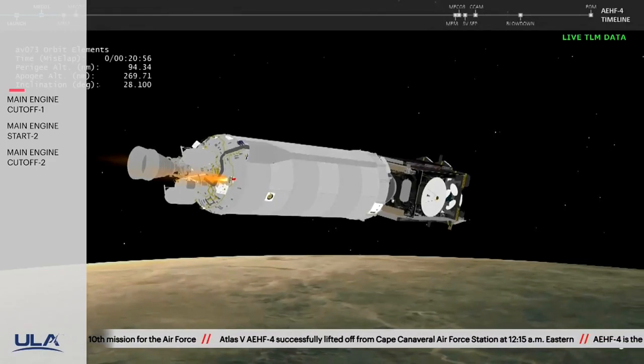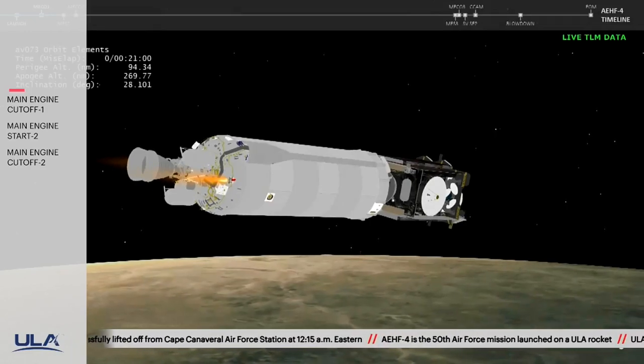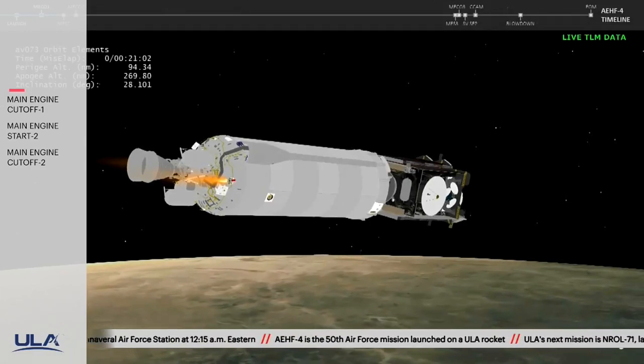And there's certainly a lot of capability with AEHF that we can all look forward to. I know there's a lot of connections to a heritage constellation named MILSTAR. Can you elaborate on what that connection is and what exactly is MILSTAR? So MILSTAR was AEHF's predecessor, and it was a groundbreaking protected communications network in the 90s, and it's a tremendous asset still to the Air Force.